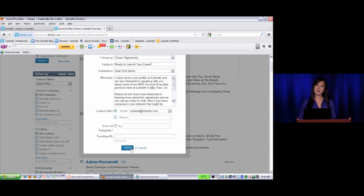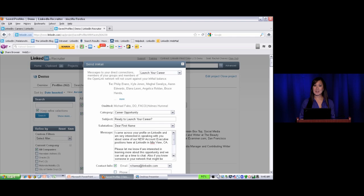So within 5 minutes, I collected 25 profiles, shot them off a message, and now all I have to do is wait for them to respond. And when they do, they're exactly who I wanted. They match all the criteria that I'm looking for. And one great thing about the LinkedIn profile is that they're as up-to-date as possible. So when people go in and change their profile, you don't have to worry about it being a stale resume that's been sitting in the database for months or years.